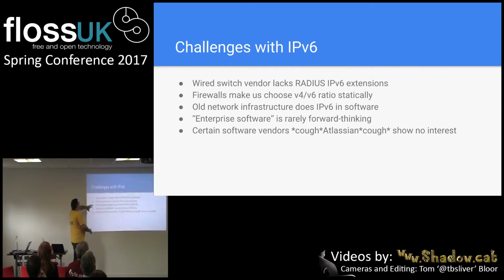So the main challenge is the top one. We rely on RADIUS in order to determine who is using a connection. Janet, our ISP, are very clear that we need to be able to attribute every single byte to a person. So our wired switch people, because of the way IPv6 works when you auto-generate an IP address, we need to know who is using an IP address that we never assigned them, and our switches don't currently support that, so we're not doing wired stuff. That's actually the main reason why we're pushing it over wireless first, even though it seems more scary, because our wireless stuff does RADIUS properly.